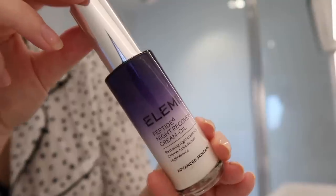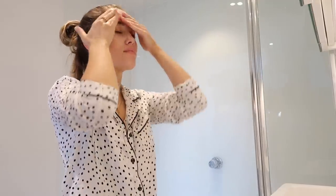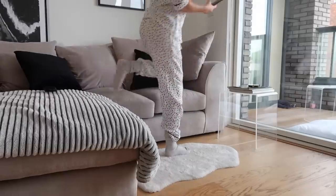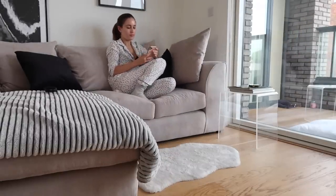I will then use my Elemis Recovery Night Cream Oil. I really love this stuff and it smells lovely too. And finally, I will go in with my Pixi Collagen Lip Gloss. At this point, it is around 7 o'clock and I will begin editing my Instagram photo for the evening.